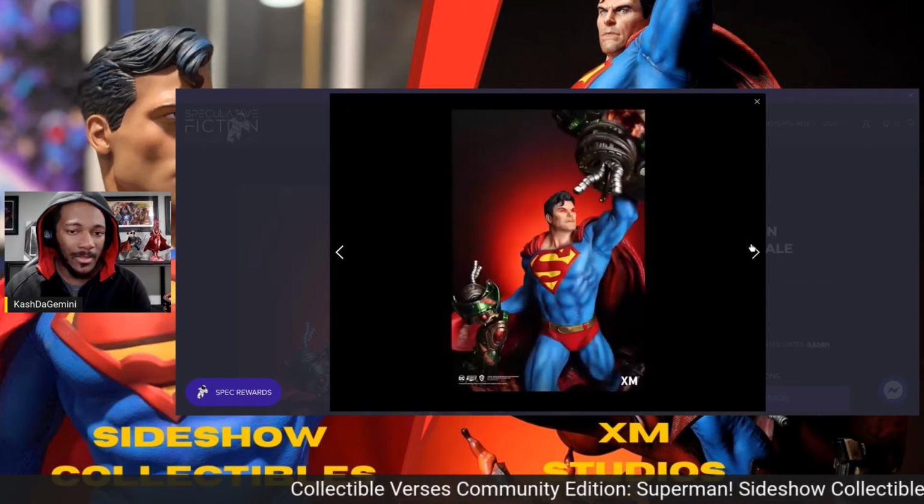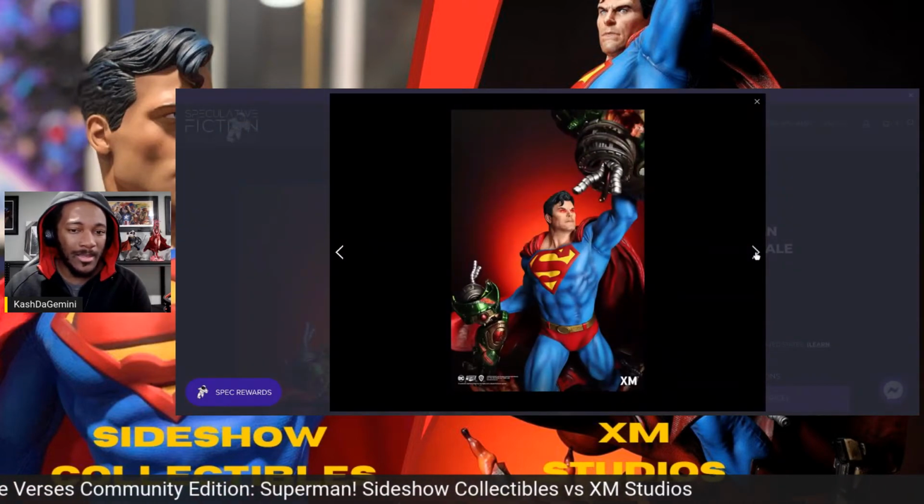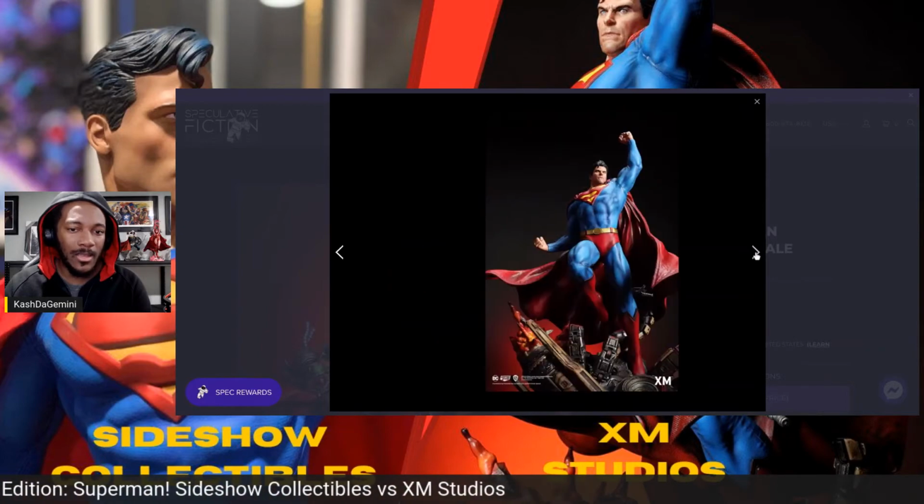I definitely like the Heat Vision portrait. I think that's really cool. But again, it just isn't enough for me to say, yeah, this is the definitive Superman that I would love to have in my personal collection. But again, that's just me. I'm not saying I'm right, but you guys are saying 61% of you would prefer Sideshow. And with that being said, I kind of agree with you guys. I think it is Sideshow for the win.